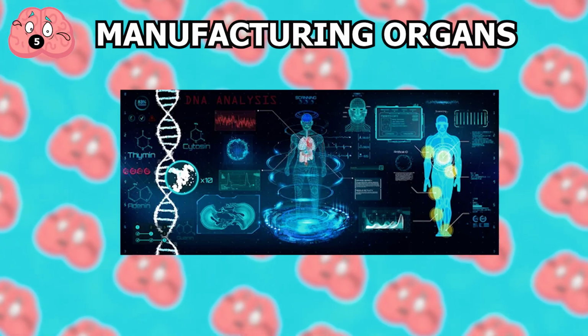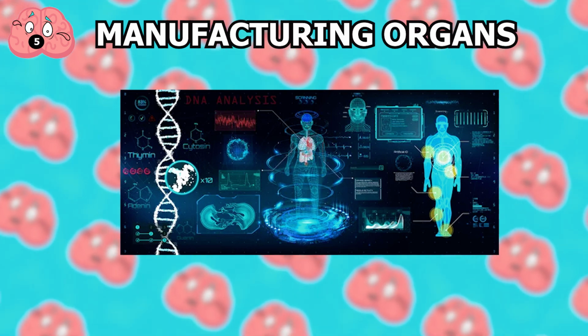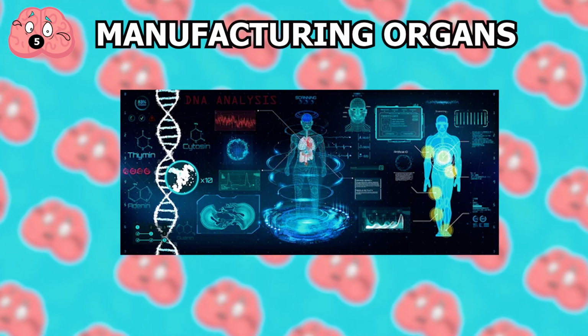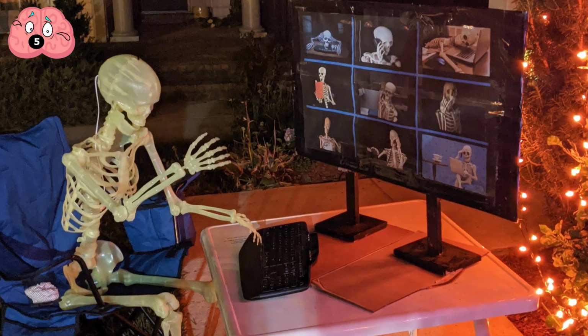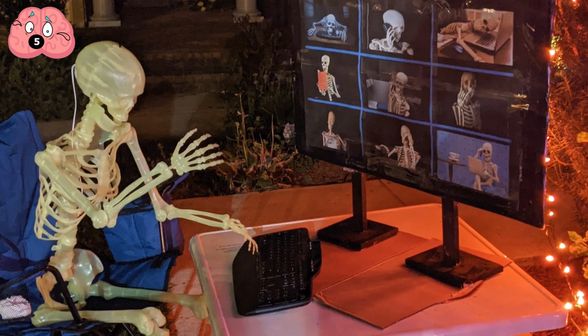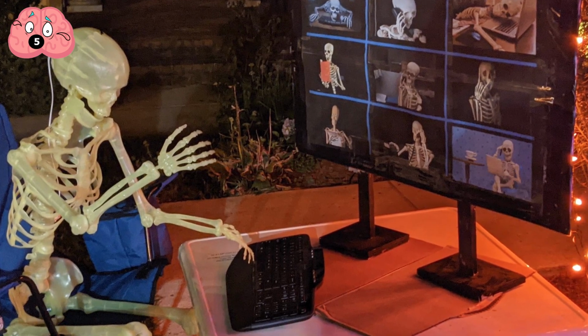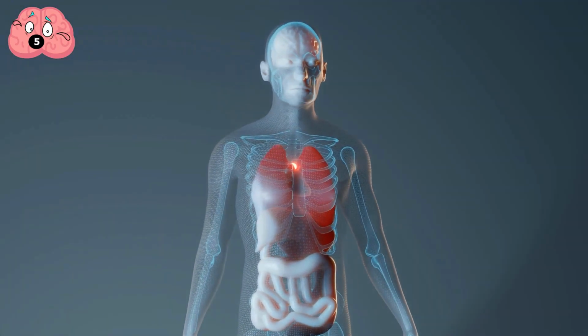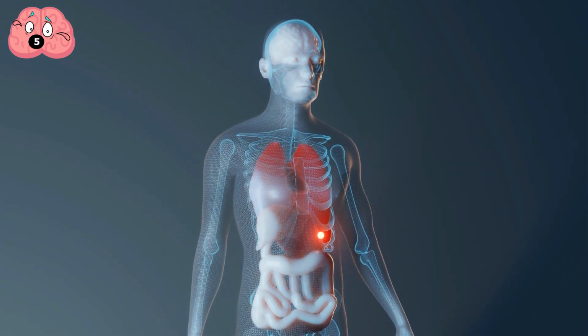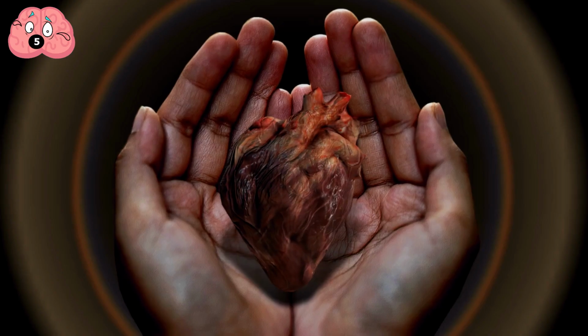Number 5. Manufacturing organs. Human engineering could one day be as easy as replacing car parts. No need to wait forever for a donor to provide an organ that might be rejected by the body later. Instead, a spare internal organ can be produced, either grown from a lab or grown from a lab-grown clone.